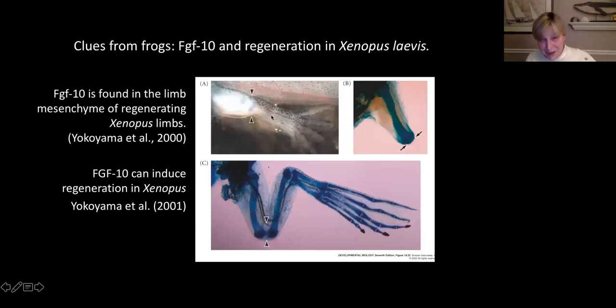And so this takes me to the frog. This is actually a larval frog leg. If you amputate a larval frog leg, it regenerates pretty well. Believe it or not, a few days later, once it started to metamorphose from a teeny little tadpole into a mature frog, it cannot regenerate. In this experiment, and there were a number of experiments in the early 2000s by this group, Yokoyama, they implanted beads with a growth factor called fibroblast growth factor 10 into the region of the limb that normally wouldn't regenerate, and they got pretty normal regeneration.